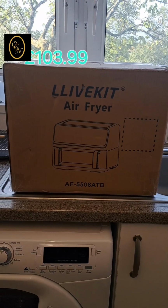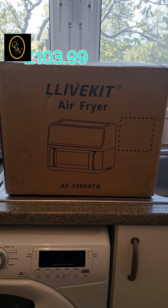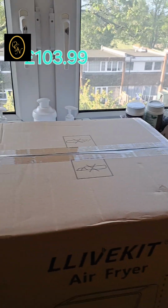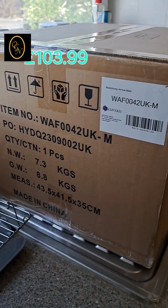Anyway, so getting back to the LLIVEKIT air fryer. Let's unbox this. I'm going to turn the camera around and then show you. So that's the LLIVEKIT air fryer, AF550880B. Now the box is quite big, but I'm not surprised that it's big because the box for the last air fryer that I had was quite big.